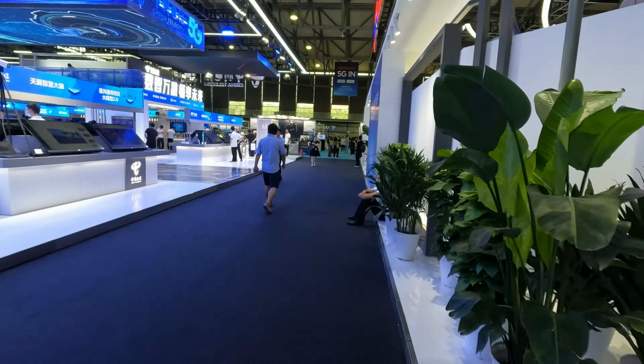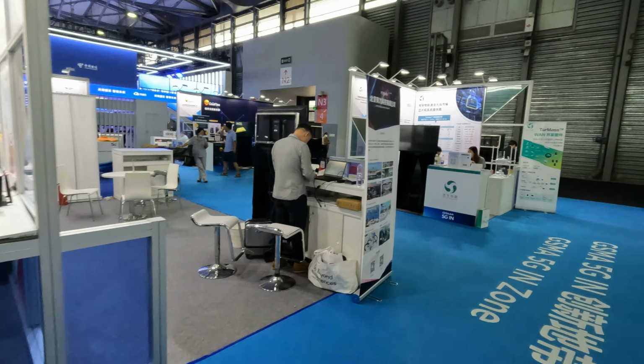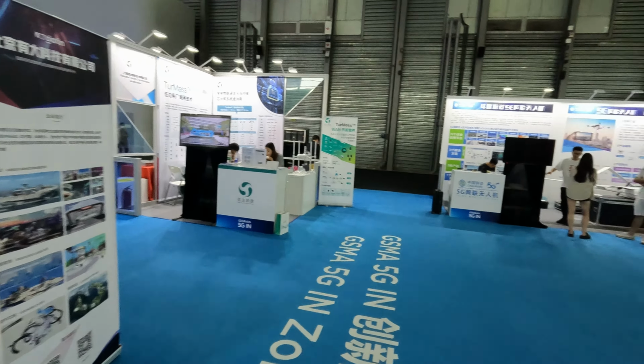There's a talk going on here at the GSMA 5G. I think this is probably Firewire Elite, but look, we've got Ultimate Battle Robots, but I don't see an arena, so they might just be talking about it. In this area of N3, there's quite a lot of these smaller stands. Looks like some VIPs there.